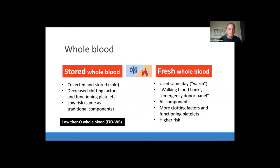So we have to make it clear what we're talking about with whole blood. Whole blood is not just one thing. There is stored whole blood and there is fresh whole blood. And it's really important to understand what you're talking about, and what you're reading about, when you're reading these studies.